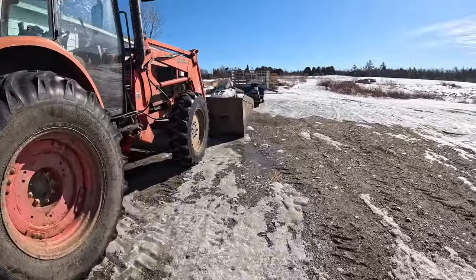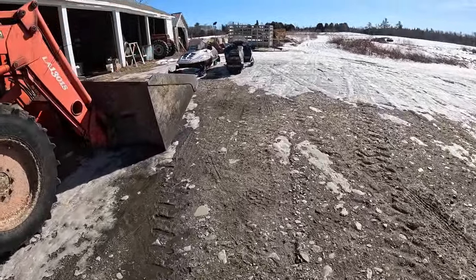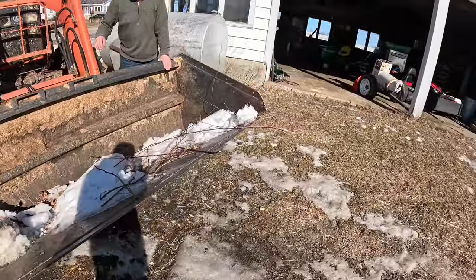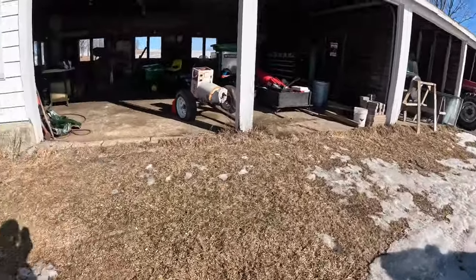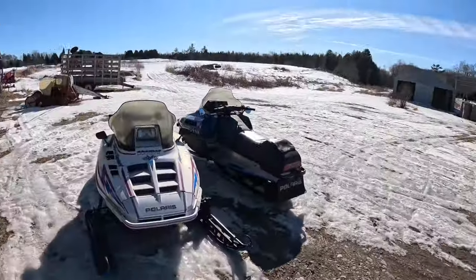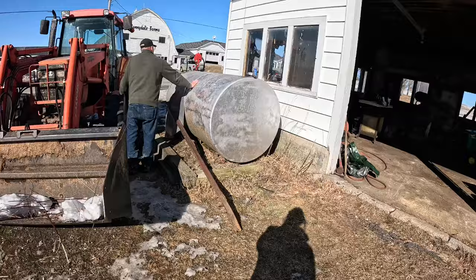I think we can put the snowmobiles away. Yeah. Even if we do get snow, there's not enough to go snowmobiling. You never know, we might get... Okay. Where are the grabbers? Huh? Where are the grabbers? Oh, yeah. Oh, okay.